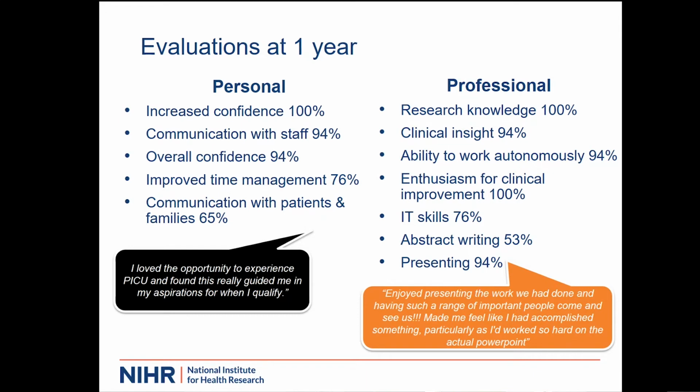And that for me was really the crucial outcome from this, is that they may not all want to go on and do a master's or a PhD, but actually they could see there was a need to do clinical improvement, and they had now got some knowledge and skills in how to do that. So those were the really important outcomes for me from that.